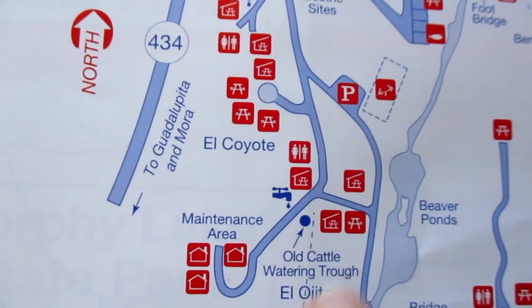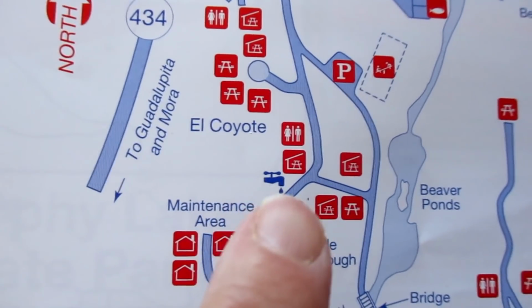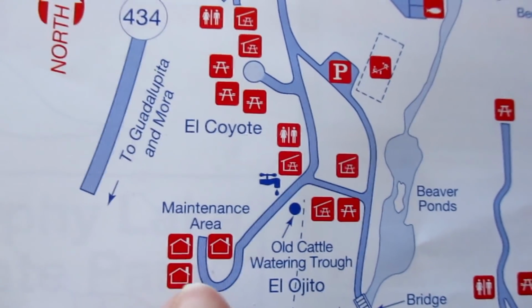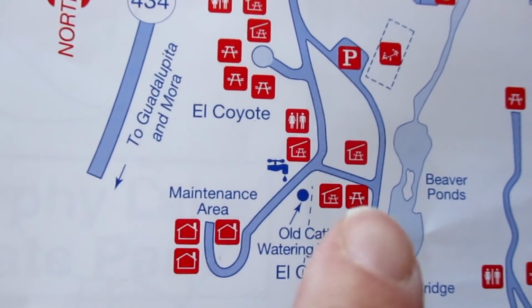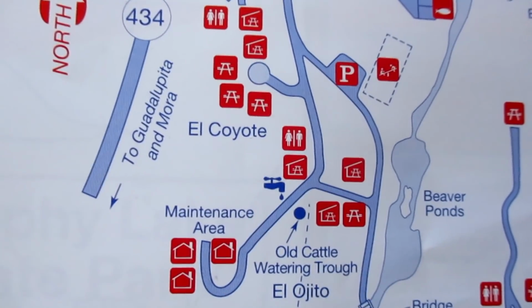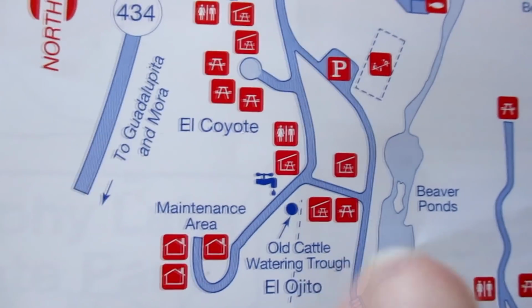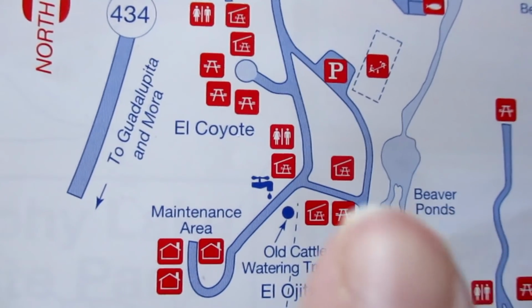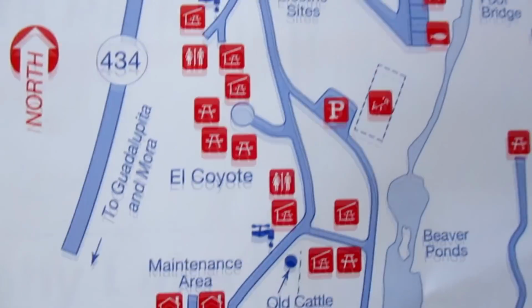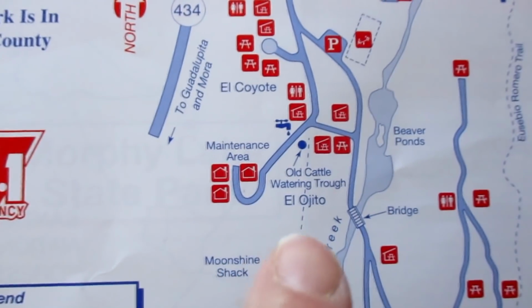Now you come up here to the Y. If you go straight, there's a service road. They say no, that's where the rangers keep their stuff. But there are these three sites right here. That's one of the areas I'd like to try next, because you've got a view of the meadow over here, and then there's just a big open grass area right here.